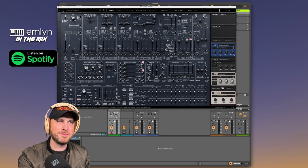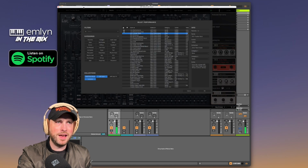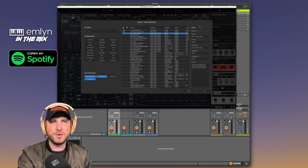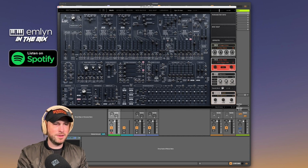Let's actually get to some presets though. We'll go through, do some preset surfing on this thing. And okay, we're kicking it off with a bass here. You can go to categories if you want to scroll through like that. But we'll go through just the presets here and have a listen and check it out.